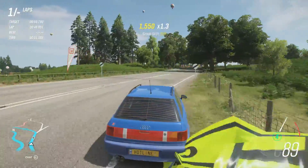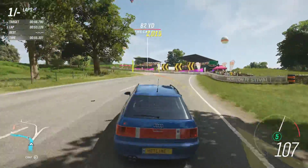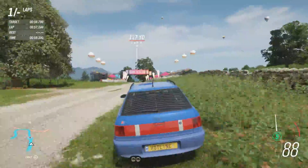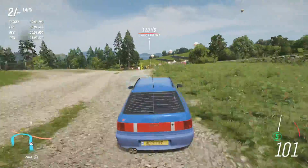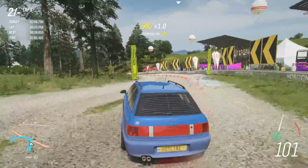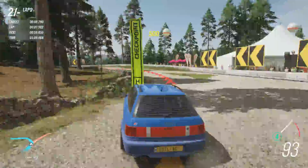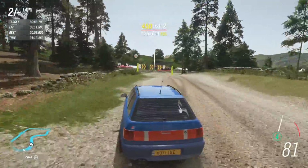That consistent steering that makes the car so good on-road makes the car even better off-road. Rally is all about managing your grip and throttle and the balance between oversteer and understeer. And the fact that this car is just able to consistently deliver steering response and grip throughout a range of throttle inputs means that this car is just so easy and so fun to drive off-road.